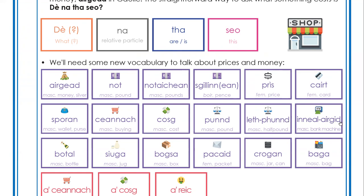An inneal airgid is where you get your airgead. So notice airgead has become airgid because it's in the genitive there. A machine of money, a bank machine, an ATM. Inneal airgid.